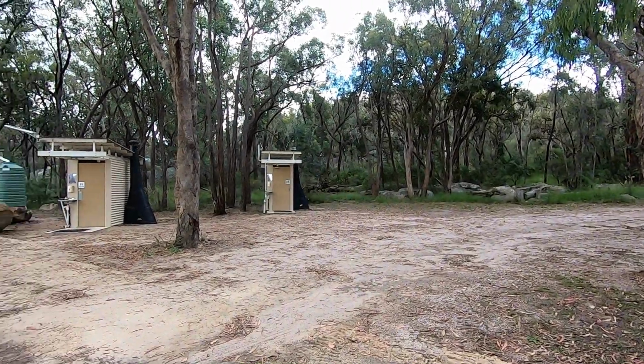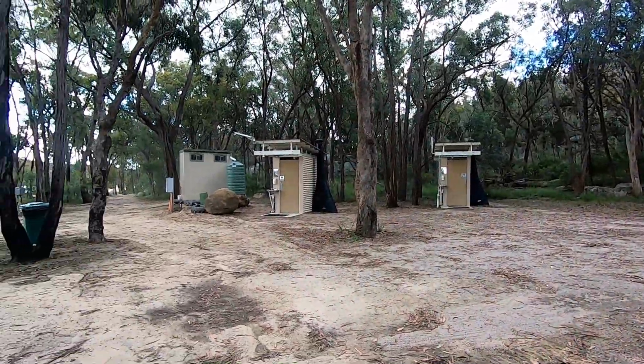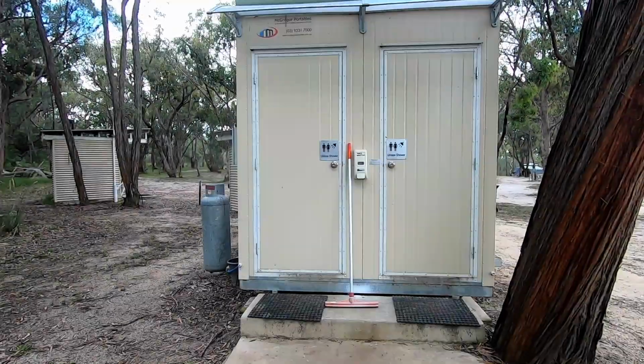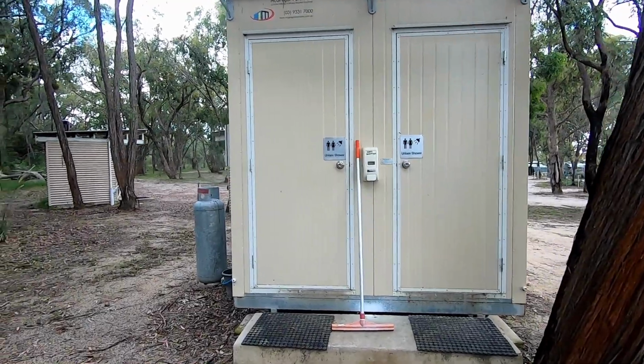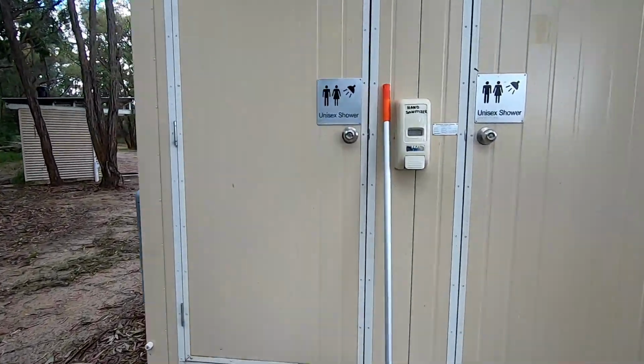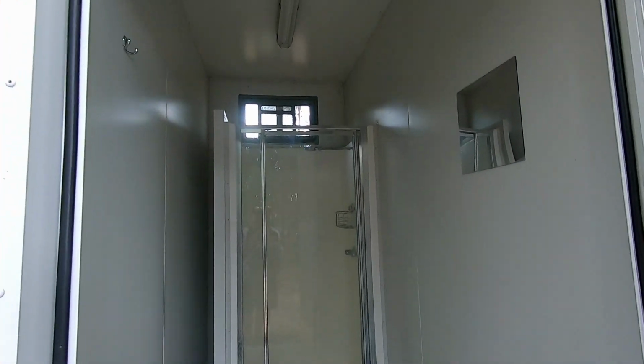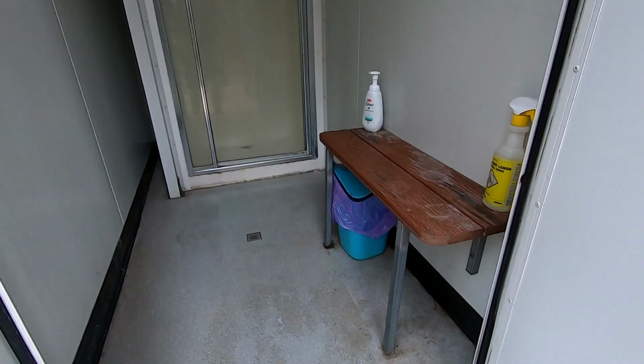So good. Scattered all around Foxbar Falls are drop toilets and showers. Let's go check out the showers. We all know what a drop toilet looks like. These are just a couple of the showers around Foxbar Falls. Gas hot water. Let's have a look. It's quite good actually. Nice and clean.